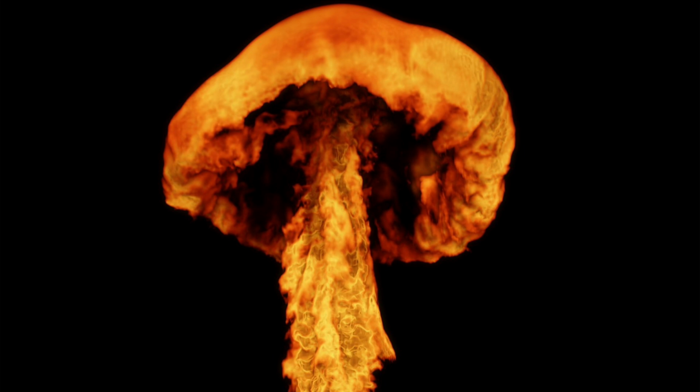Fires caused by the initial blast can combine and create their own self-fueling wind. Such a firestorm occurred in Hiroshima, according to the U.S. Department of Energy, engulfing 4.4 square miles, 11.4 square kilometers. Radiation is the secondary, and much more insidious, consequence of a nuclear blast.